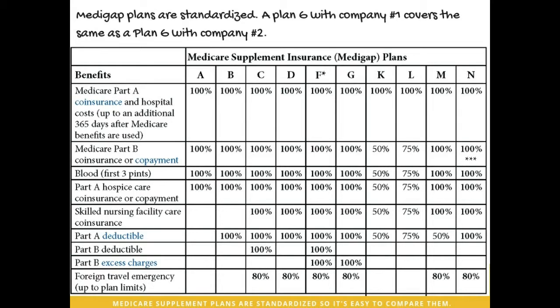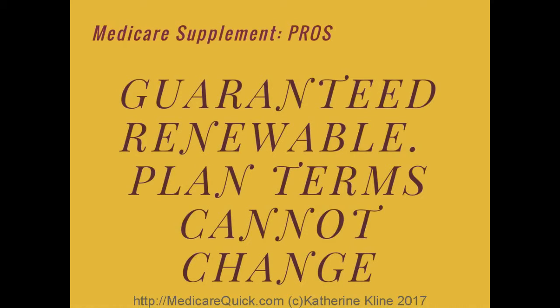These plans are standardized. So a Plan F with one insurance company is going to cover exactly the same thing as a Plan F with another insurance company. Medigap plans are guaranteed renewable and the terms cannot change as long as you pay your premium. Now, keep in mind that the insurance company can raise your premium at any time.